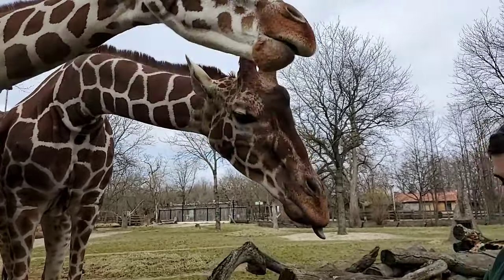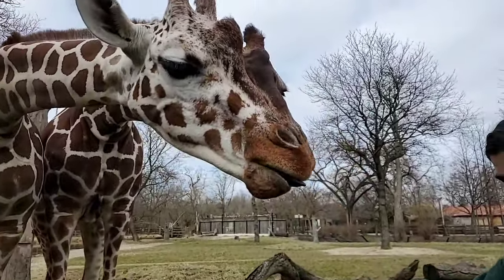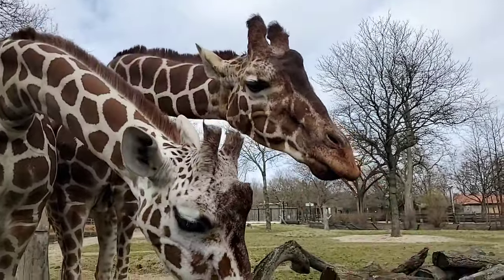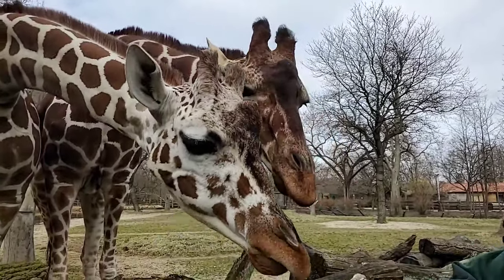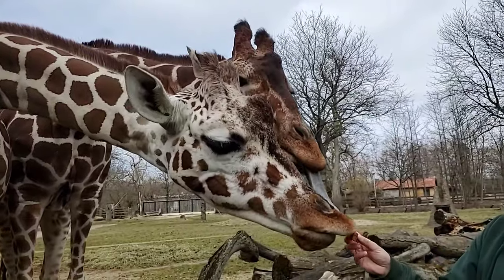Can you adopt one of these giraffes? I do believe we have animal adoption available for the giraffes. I know Arnieta has been adopted in the past, and I think Jasiri also for sure. But you can find that information on the zoo's website for all animal adoption packages.